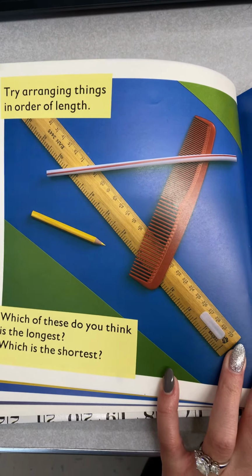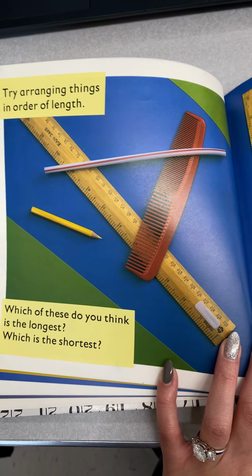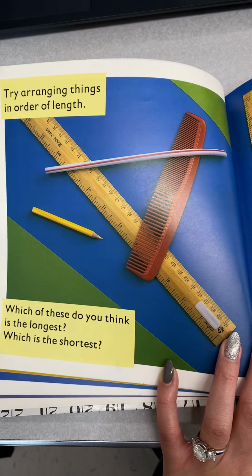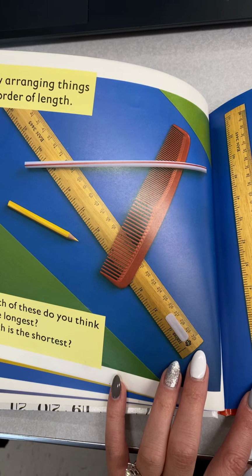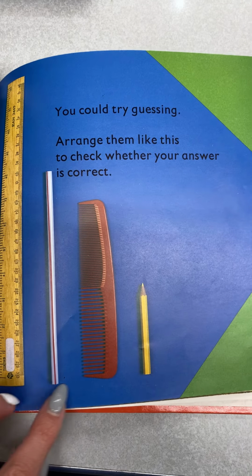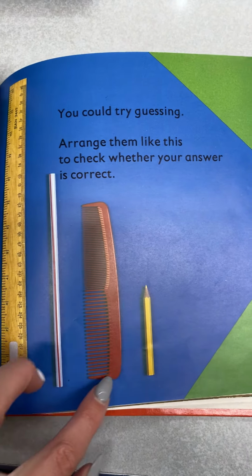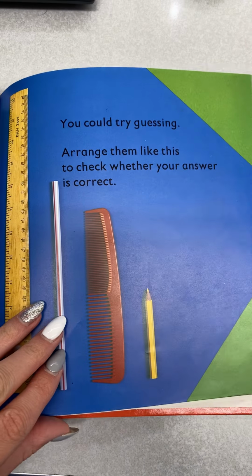Try arranging things in order of length. Which of these do you think is the longest? Which is the shortest? Well, we got a ruler, a comb, a straw, and a colored pencil. The longest looks like it's the ruler. And I'd say the colored pencil is the shortest. You could try guessing. Arrange them like this to check your answer if you are correct. The biggest thing you gotta make sure is that they're all lined up on one end together. And then you can see which one is the longest, and which one is the shortest.